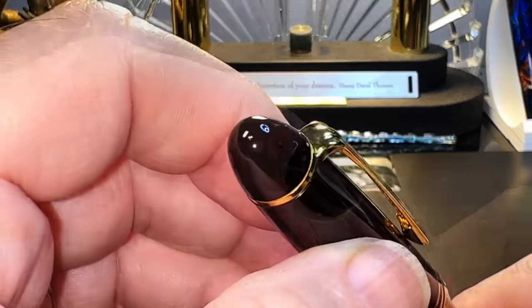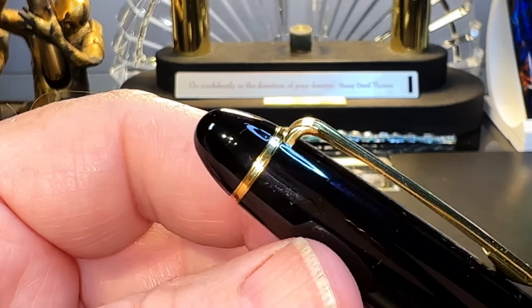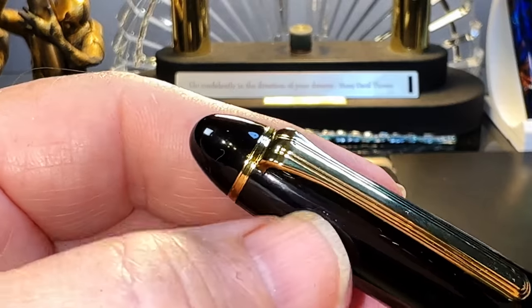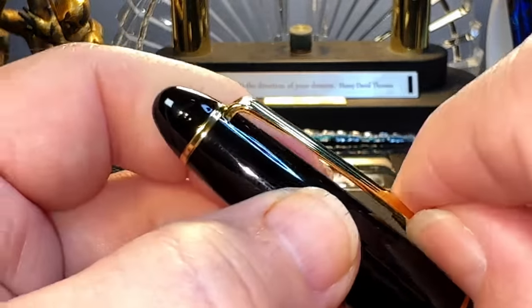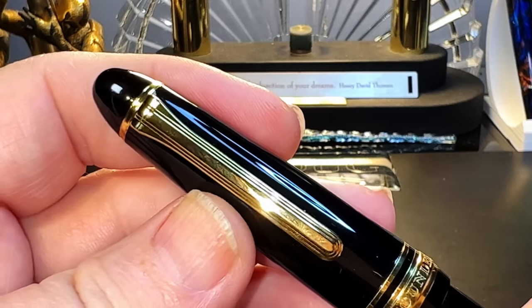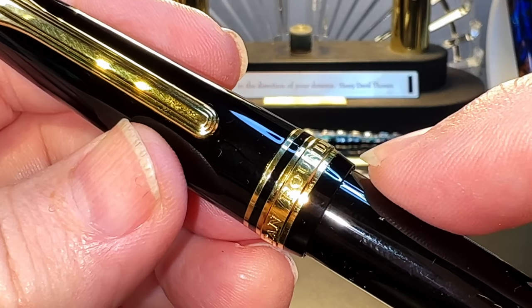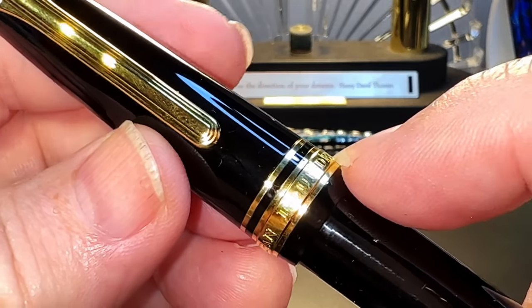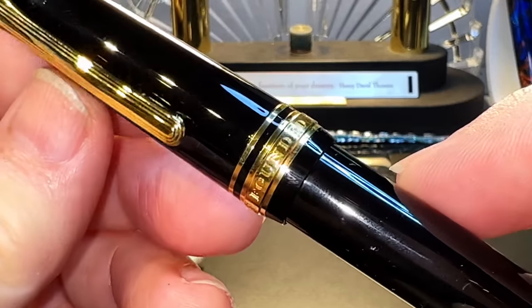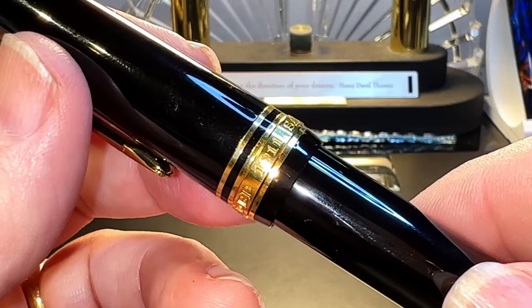From the top, we see a cigar-shaped plastic finial separated from the cap by a gold ring that has two grooves, one top and one bottom, and holds the gold-plated clip in place. The clip is nicely springy and very usable and has a lovely non-Mont Blanc shape to it. The cap tapers up in a nice curve to the two gold cap rings. The top ring is thin, and the bottom ring has Sailor, Japan, founded 1911, engraved into it in a hollow block serif font.